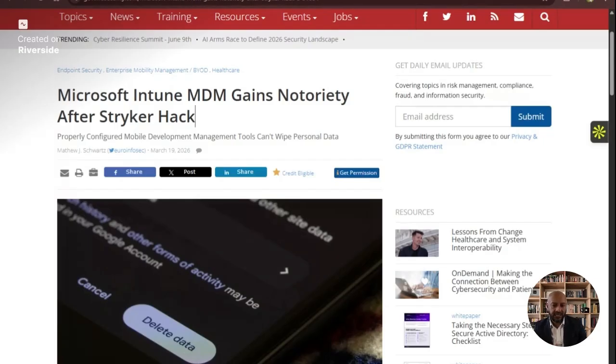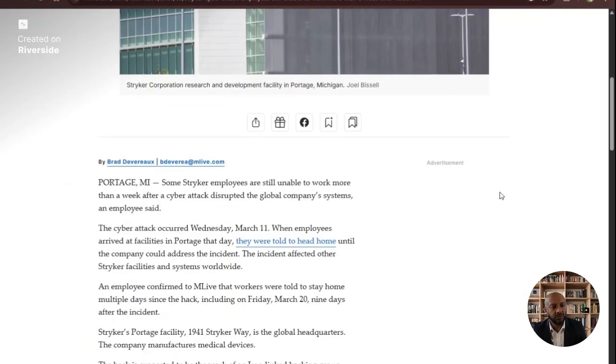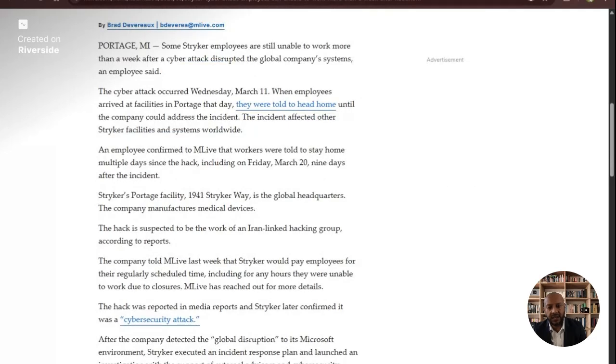But here is what makes this attack different. There was no malware, no ransomware, and the way they got in was a single Microsoft Intune administrator account. Intune is a cloud-based endpoint management platform that IT teams use to remotely manage and, when needed, wipe corporate devices. So Handala created a global administrator account for themselves, and then between 5 and 8 in the morning, they sent wipe commands across the entire estate.